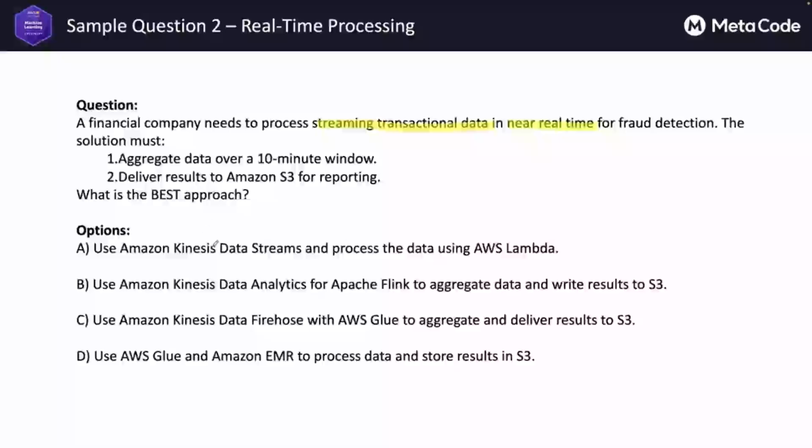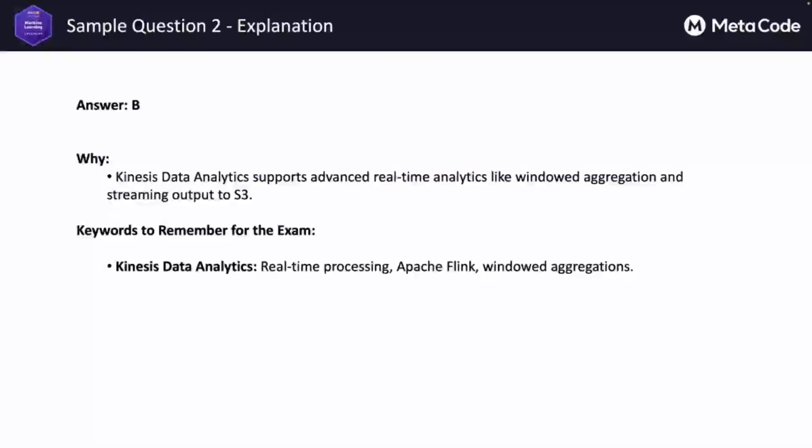Option A is Data Streams, option B is Data Analytics, option C is Kinesis Firehose, option D is Glue and EMR. So think about the requirements: real-time processing and window aggregation. Which service is purpose-built for this? The correct answer is B.